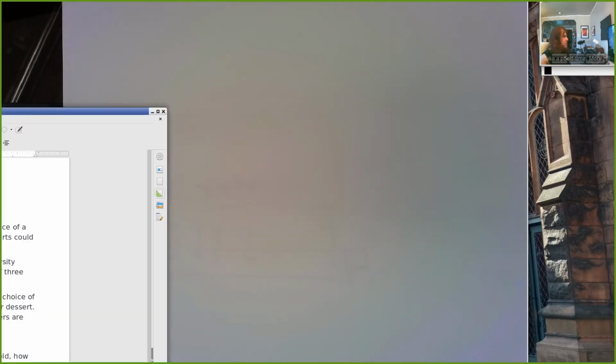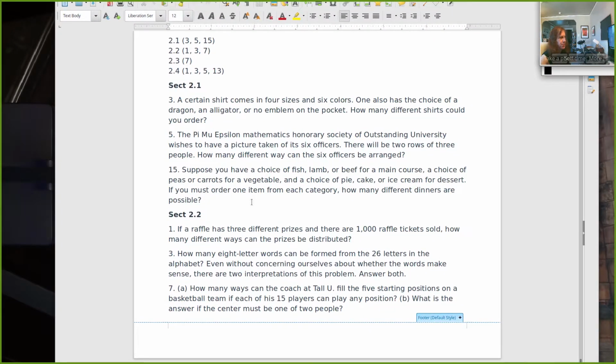So I graded some of the questions in particular, and I looked at some of them but didn't grade them. So 2.1 question 3. This is a product rule question. You have a shirt, 4 sizes, 6 colors, and a choice of 3 emblems, including no emblem. So 3 choices for what you want on the pocket. And that's just a product rule. First you choose a size, then you choose a color, then you choose a decoration. You can do those 4, 6, and 3 ways, so you multiply that. That's the number of choices.